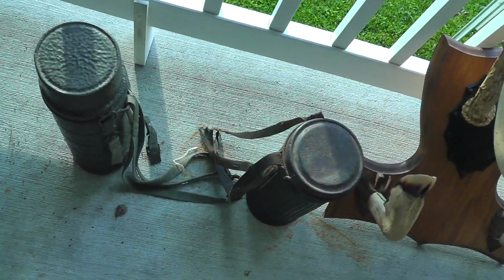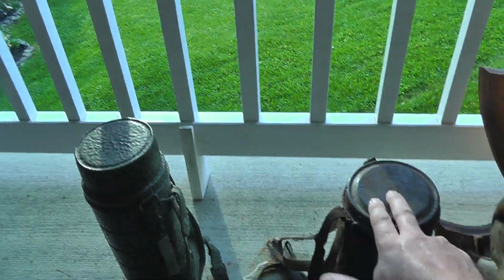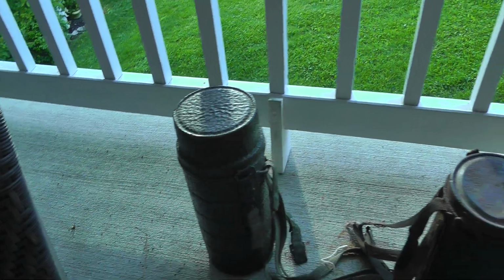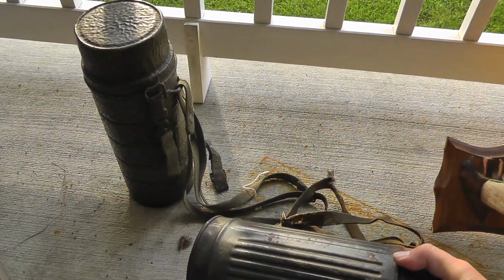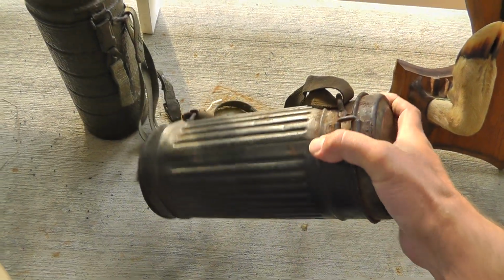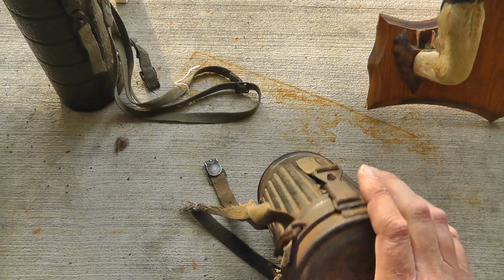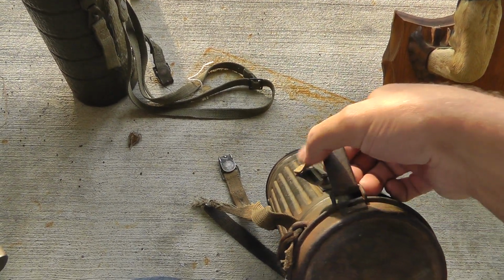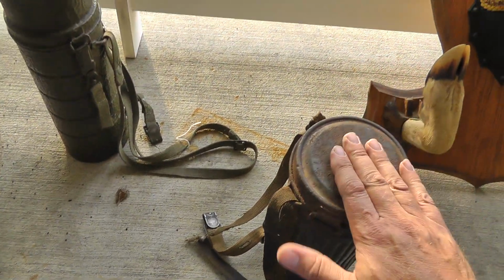A couple of gas masks. I got 45 on this one and 20 on that one. This one is really nice. It's a World War II German gas mask. Yeah, there's no way I'm going to open that one-handed, but it's got the mask in there.